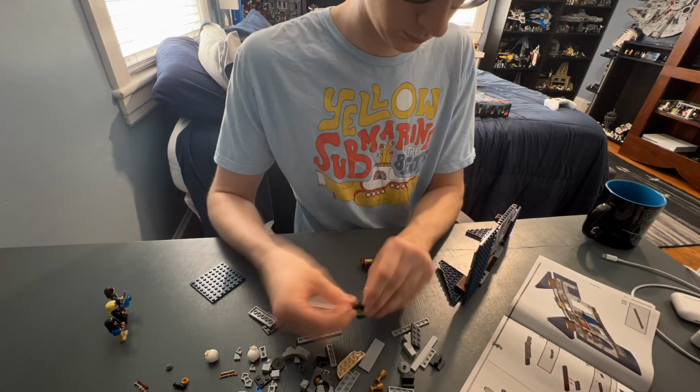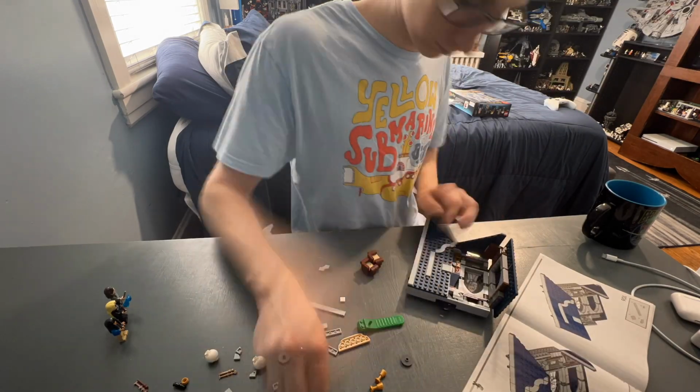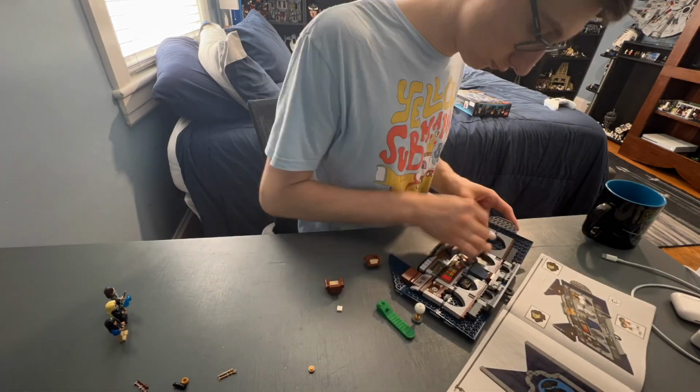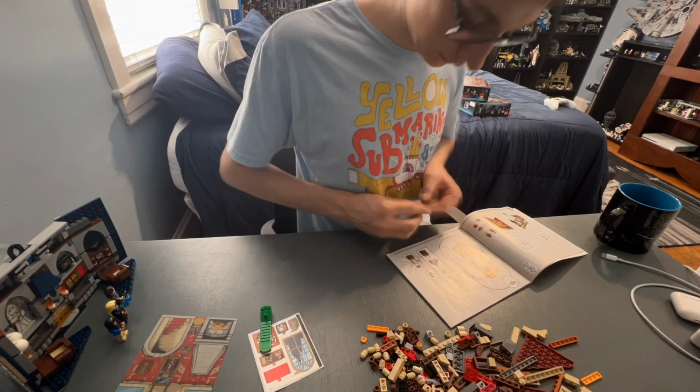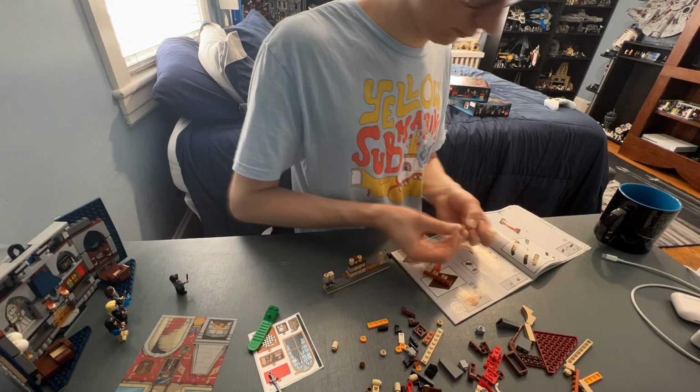We get a really cool Luna Lovegood minifigure who has the goggles that we see. I think it's in Order of the Phoenix is when we first see Luna, and she has the unique goggles to her. And then now we have the Gryffindor house banner, which was also really fun to build because you do get some of the main characters.